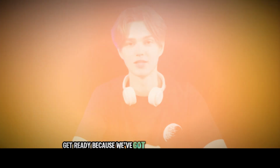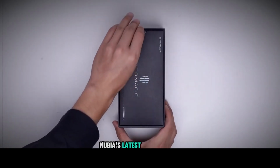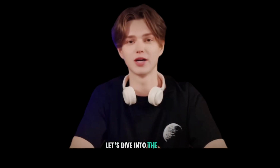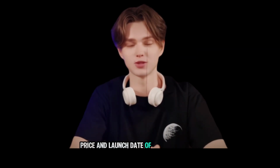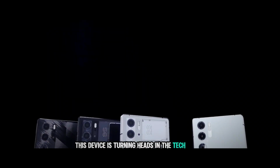Get ready because we've got some jaw-dropping leaks on the Red Magic 10 Ultra, Nubia's latest gaming beast that might just set new records. Let's dive into the specs, price, and launch date of this powerhouse. This device is turning heads in the tech world.